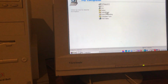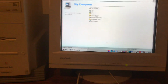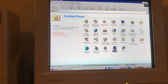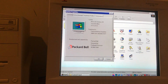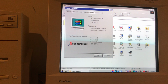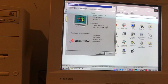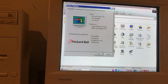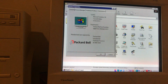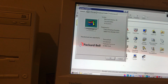The control panel here. Go to system. One thing I want to get for it is an Ethernet card, because obviously it doesn't have that. It has just a modem card on it, which is useless to me. But as you can see, it has 48 megabytes of RAM. I have no idea to what extent it can be upgraded. I need to look inside and see what kind of RAM it actually uses. But I might have some RAM laying around that I can upgrade it with, give it a little more pep in its step.